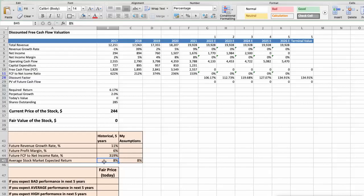Now, let's consider 3 different scenarios for Becton Dickinson Company: bad, average, and good. First scenario. Becton Dickinson will have bad performance in the next 5 years, and we will use the following parameters in our calculation. Future revenue growth rate would be low, 6%. Future profit margin would be low, 6%. Future free cash flow to net income rate would be low, 100%. In this case, the fair value of the stock today would be $129.